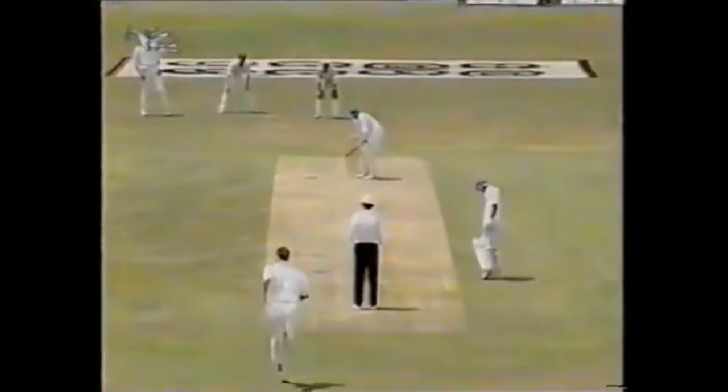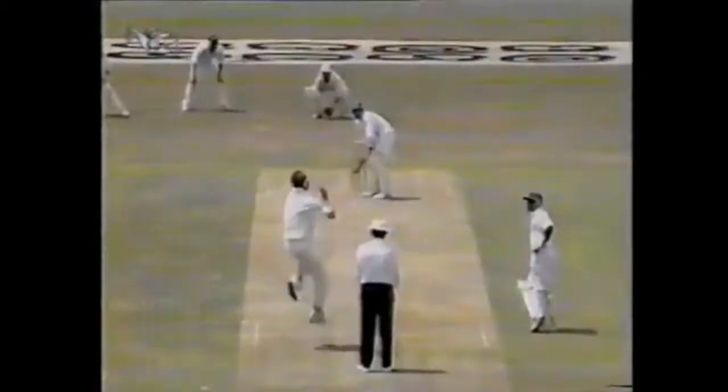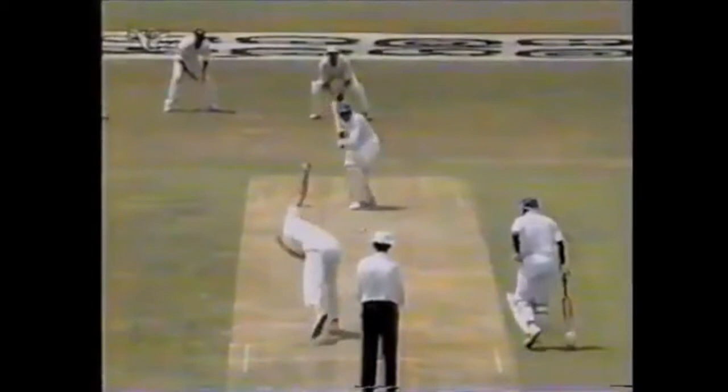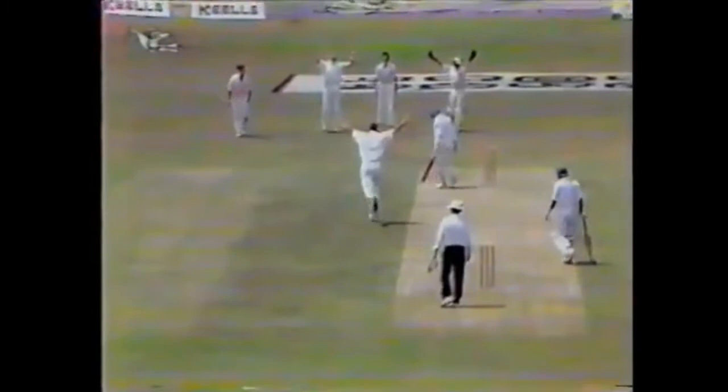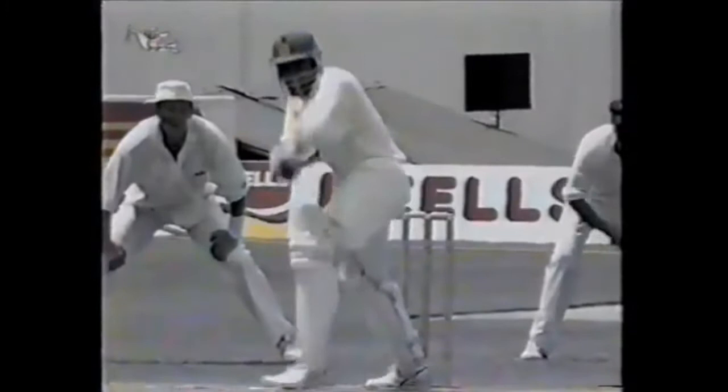Donald over-pitching to Jayasuriya. Going for the slash. Donald. Edging it, but straight to a fielder. Brian McMillan has it. Good use out of it. Playing away from his body, not in control, and a pretty straightforward catch, penetrative in the second spell. A little bit awkward in holding onto that catch.